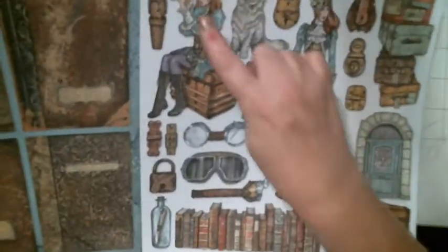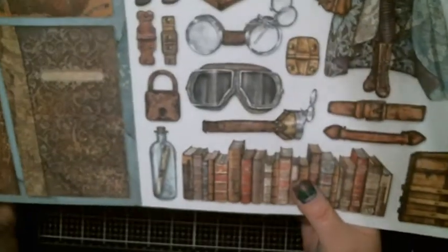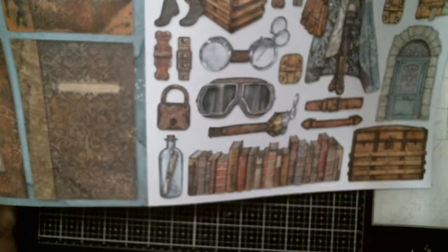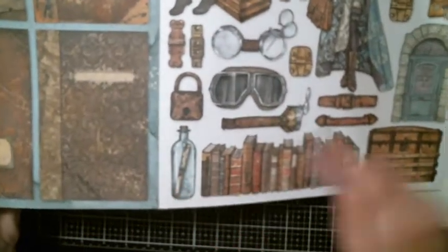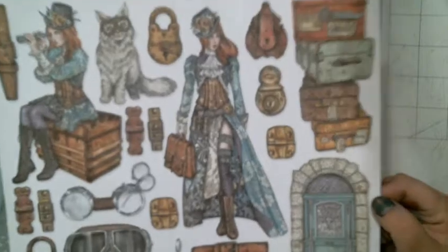Cool. And look at the cut aparts. You got her on the travel box thingy. Steamer chest. There we go. Kitty cat. Her walk-in. Luggage. Windows. Steamer box. Books. Those funky glasses. Message in a bottle. This is so awesome, guys. Look at her. Cool.